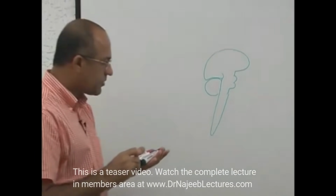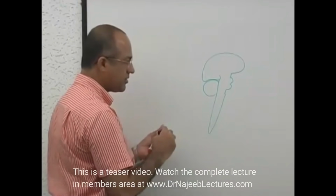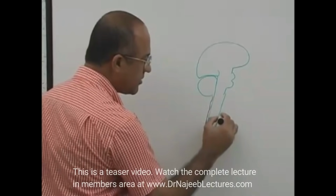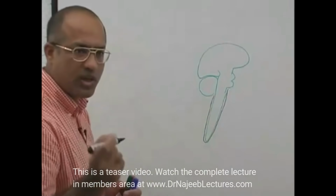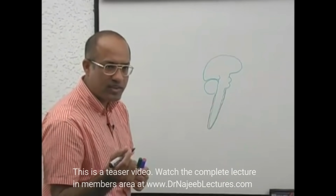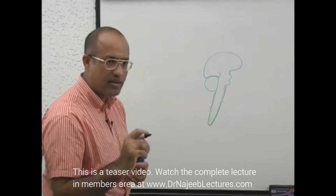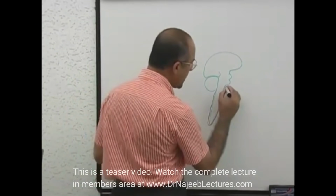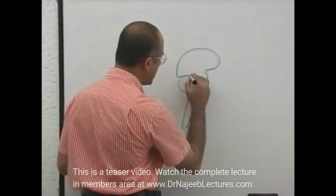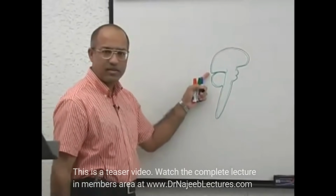Now, the first covering, which is very intimately covering the central nervous system, is pia mater. Pia mater is the connective tissue layer which is highly vascular, very delicate, very thin, very closely covering all the surfaces of brain and spinal cord. This pia mater moves throughout with the central nervous system. So we can say that this black layer is pia mater.